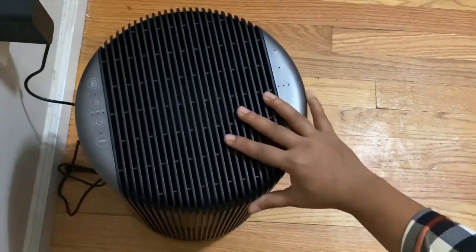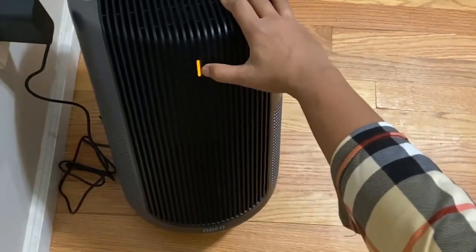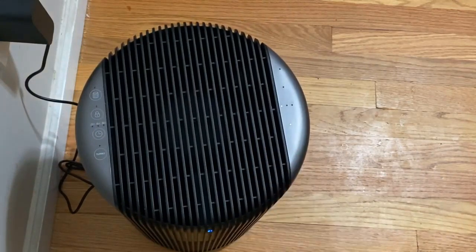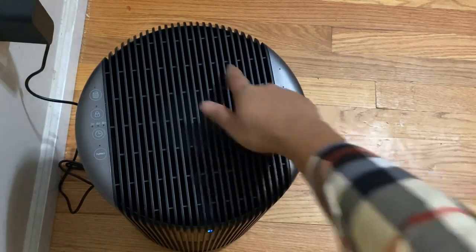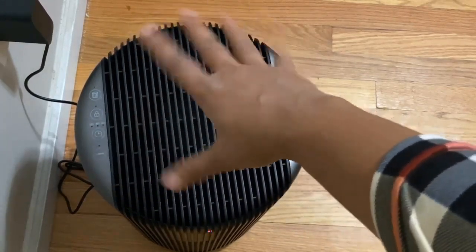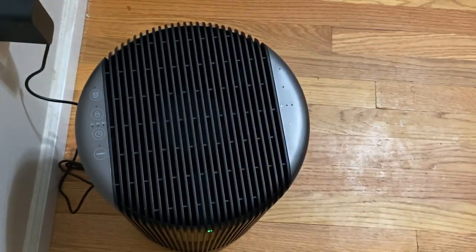As you can see, here is this blinking light, and it has 4 different lights, which is gonna give us the idea what kind of air it's sucking in. So this is the air quality indicator light, and these are the air outlets. As I put my hands on, I can feel the air circulating. And as you see, here are the buttons.